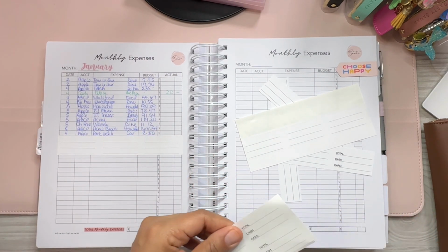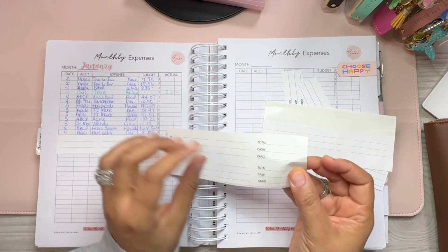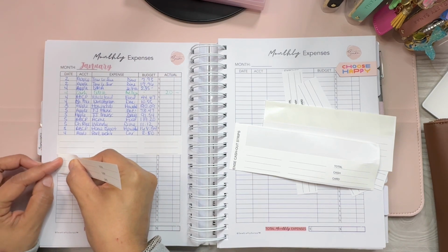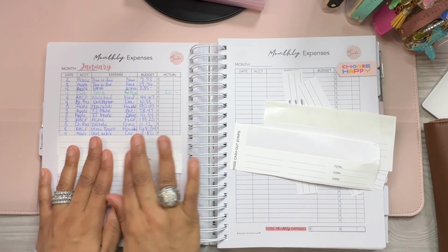Okay. And then I am going to take one that has the words on it, which says total cash and card. And then I'm going to just line that up right underneath of there. And that's for when you have a lot of categories for the week. It just gives you more line.